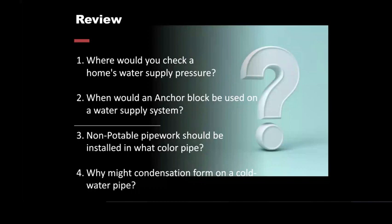So the first one, where would you check a home's water supply pressure? So if you're looking at a house, you wanted to find out what pressure, where would be a good idea to check from? It's a bit of a funny one because realistically you could check anywhere and find the pressure, but if there are flow restrictions in the system or issues, what's going to give you a likely indication of where it starts, what you're starting off with.